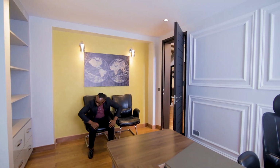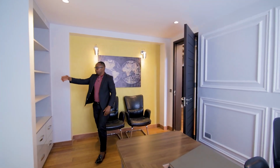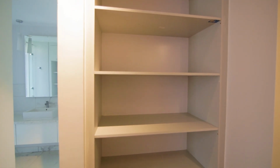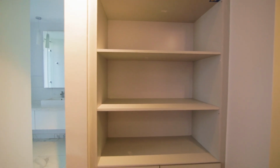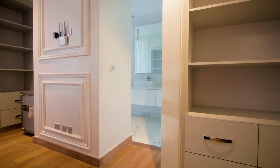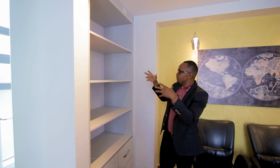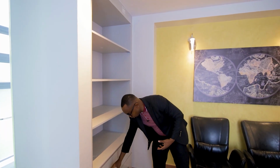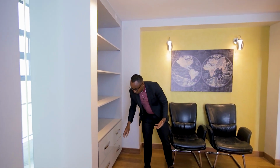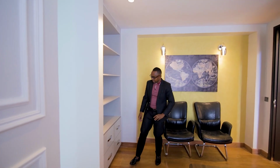Then on the other hand, we decided to create some shelvings. All these shelvings we created purposely to achieve that office kind of look. So they will come and arrange their own artworks or files or their books around there. Also without forgetting, we provided them with drawers for things that you don't want hanging around.